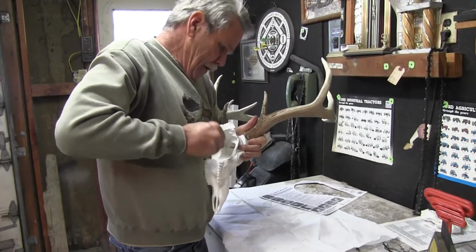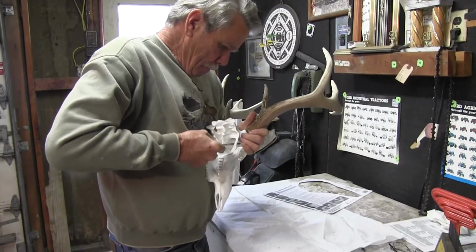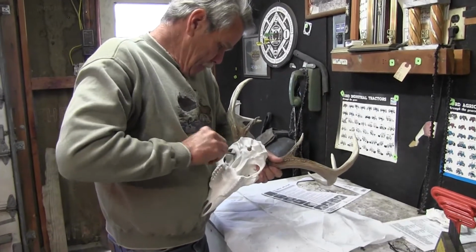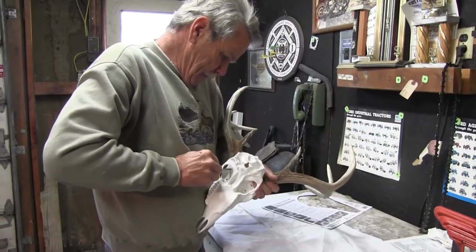Now we're going to bring it down, right on down. Bring them both down uniformly so you don't have it cockeyed on there.